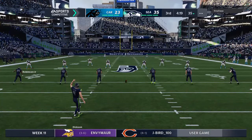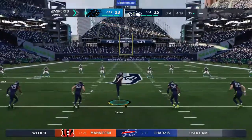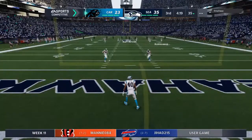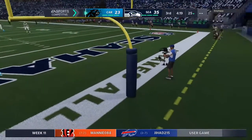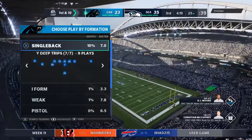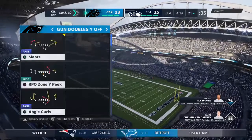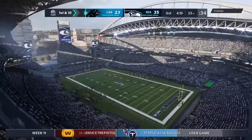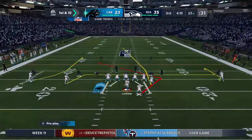Michael Dixon to kick off for Seattle. Set now to kick this one away, and off it goes. And this will not be returnable. It's out of the back of the end zone for a touchback. 25-yard line. The Panthers out there and ready to begin their next drive.